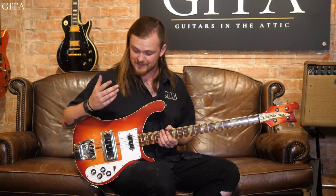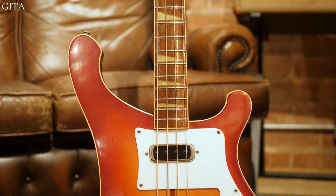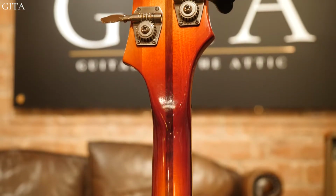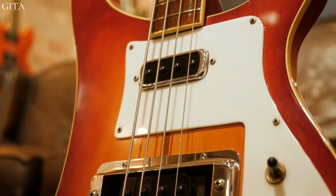Hi guys, quite excited today to show you this Rickenbacker 4001 in Fireglo. It's new in stock, it's from 1976. It's absolutely awesome. We've got a body that is maple. It's a through neck, so the neck's also maple, with a lacquered rosewood fretboard. We have open gear tuners, which are also original, as well as a horseshoe and toaster single coil pickup setup. So let's have a look and see what it sounds like.